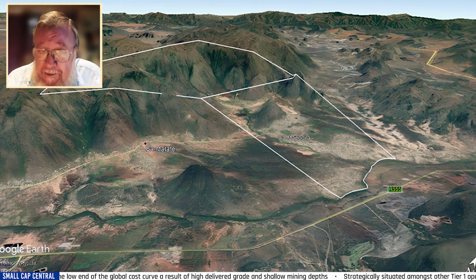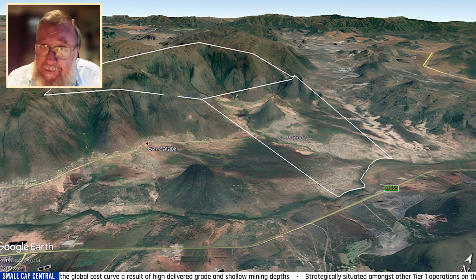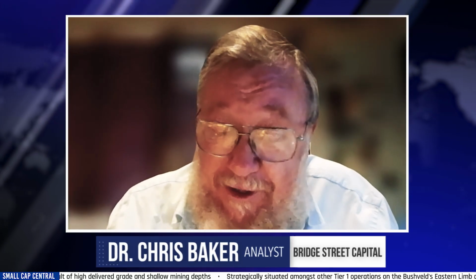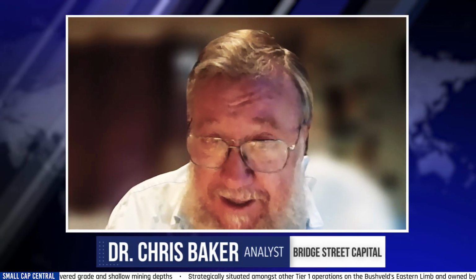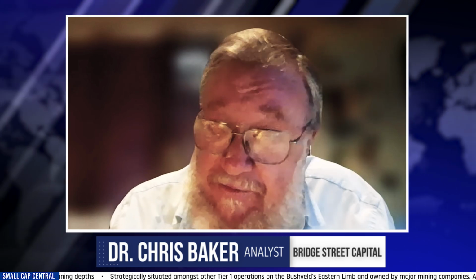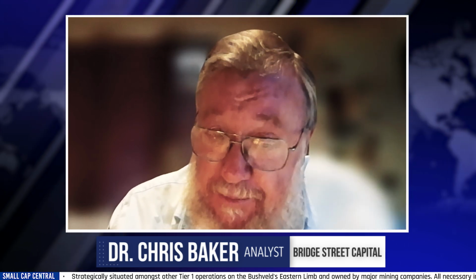It will be underground mineable, but starting to mine from 50 metres, just 50 metres. The average mining depth in South Africa is now probably over 1,000 metres. So this is very shallow. And it's high grade. The grades they're talking about now are over 6 grams. So this is really an unusual deposit.